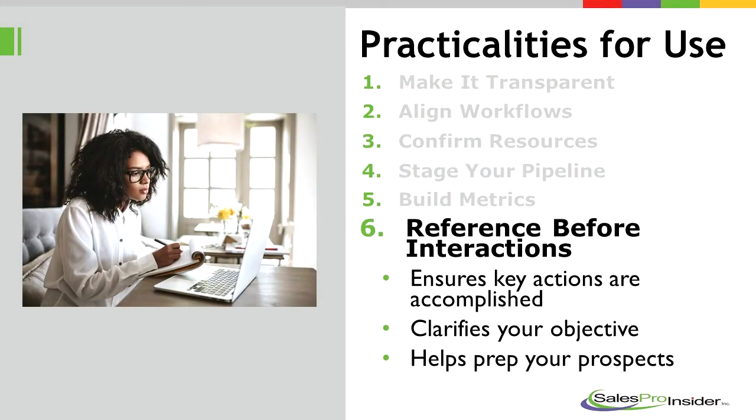Use number 6, reference the roadmap, of course, before and after your interactions to make sure that the key actions are being accomplished. And by using it in advance of your interactions, you can be really clear on the objective and often use that to communicate with the person about the objective before the actual interaction as well.